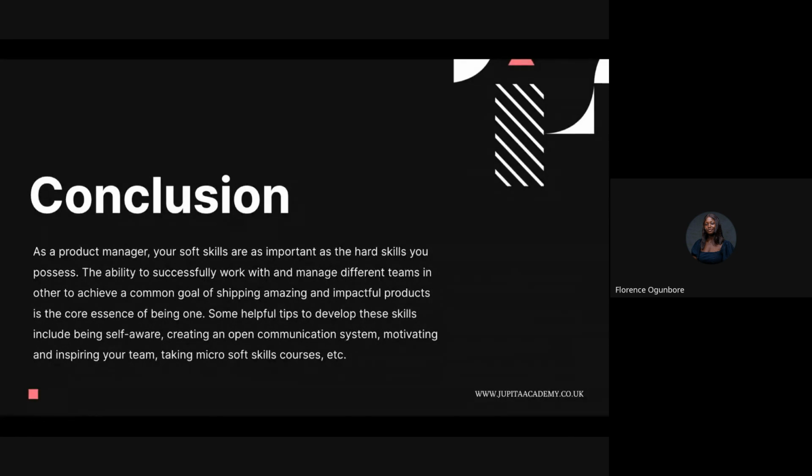At the end of the day, as product managers, both soft skills and hard skills are very, very important, trust me. But the ability to successfully work with and manage different teams, in order for us to build and shape these impactful products, is the essence of being a product manager, trust me.